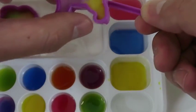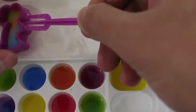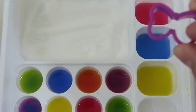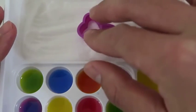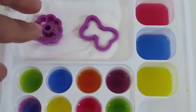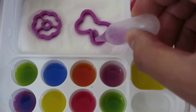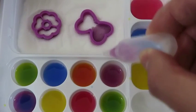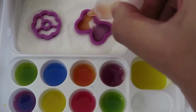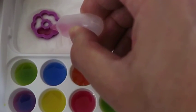Here's the colorful gummy dog and colorful gummy rabbit. I'll place it on the side for it to dry. Now let's make a butterfly. And a flower. Out of these two, which one do you like the most? What's your guys' favorite flower? Mine's a sunflower.